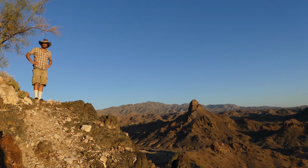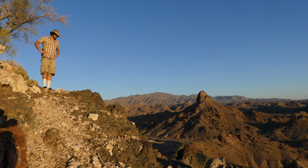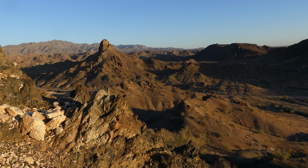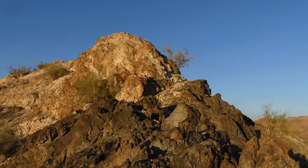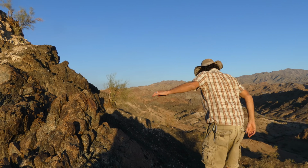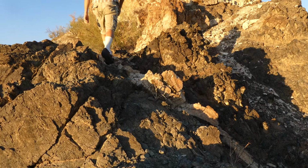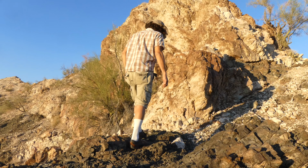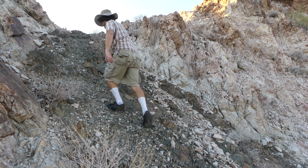I feel like this is a path in Middle Earth, like on the way to the Mines of Moria. Nice. Almost there. There's been a number of false peaks on the way up. Oh dear. See more of the lake. A little shimmer. Very steep though.